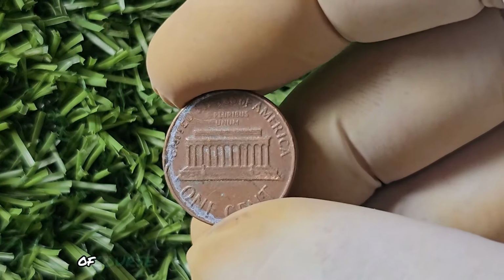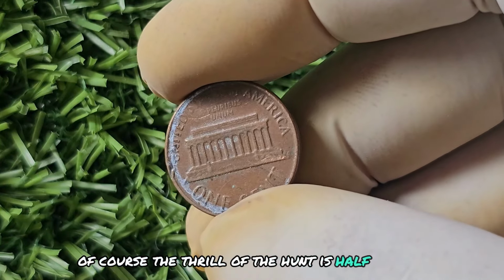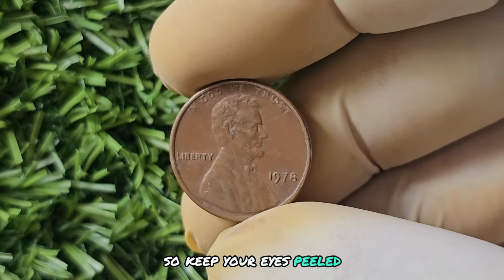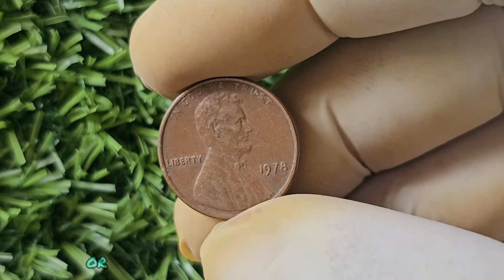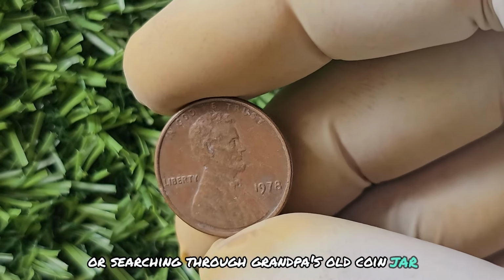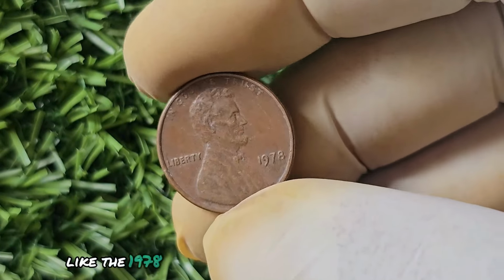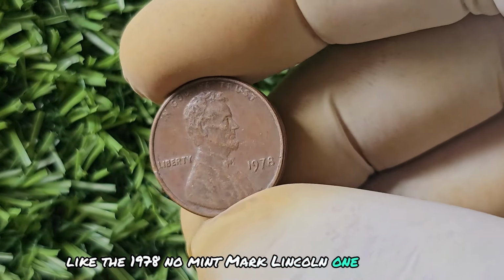Of course, the thrill of the hunt is half the fun when it comes to collecting rare coins. So keep your eyes peeled when you're scrounging through your pocket change or searching through Grandpa's old coin jar. You never know when you might stumble upon a hidden treasure like the 1978 no-mint mark Lincoln 1-cent penny.